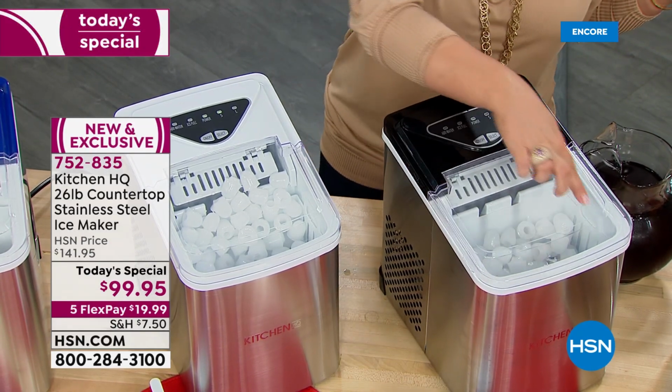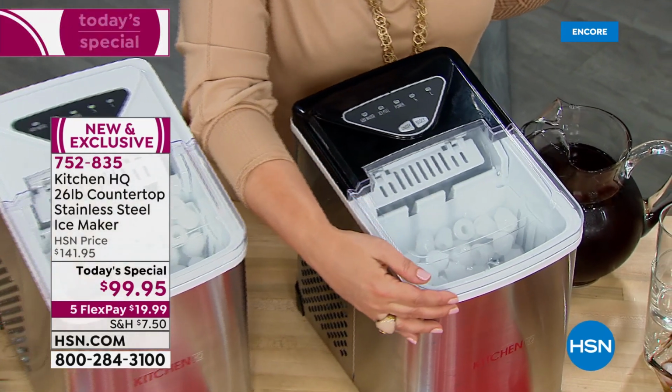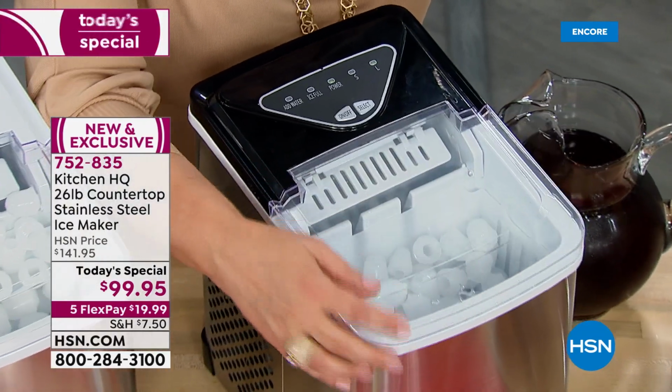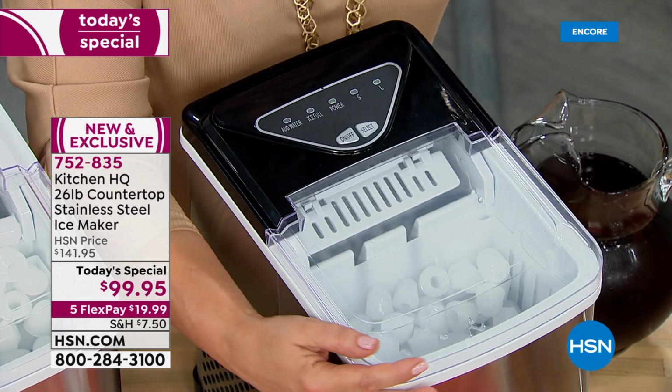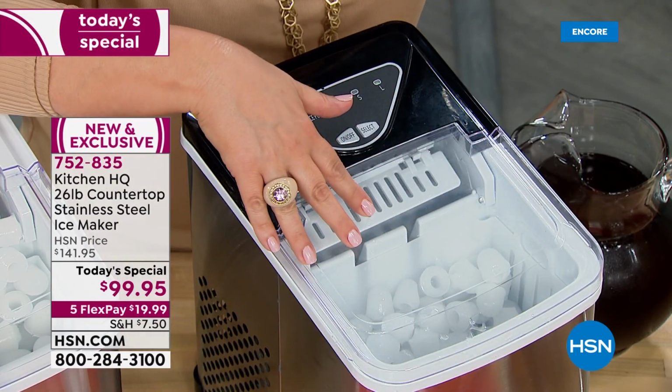Take a look at that clear view mirror. I think, and I've presented ice makers at HSN before, this is the largest clear view lid that I've ever seen. So you could literally see the entire ice basket there.